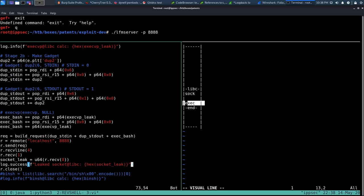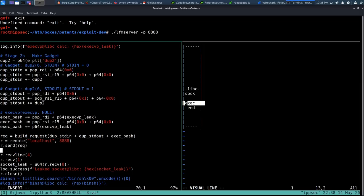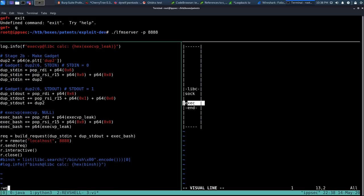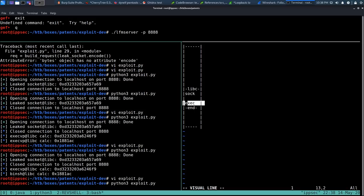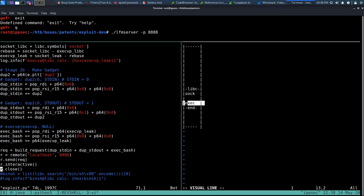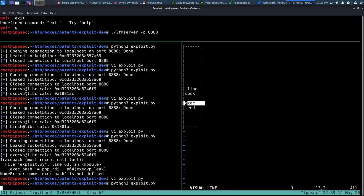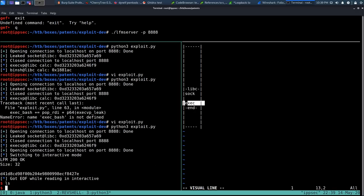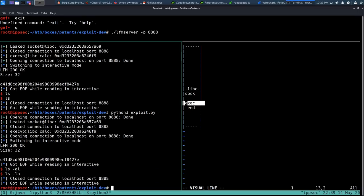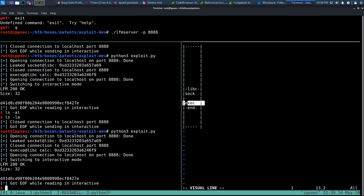Connect. And this time, after we send, we just want to go interactive. Come on. Exec bash is not defined. Because the first one has to be just equals. Run it again. Maybe that doesn't work.